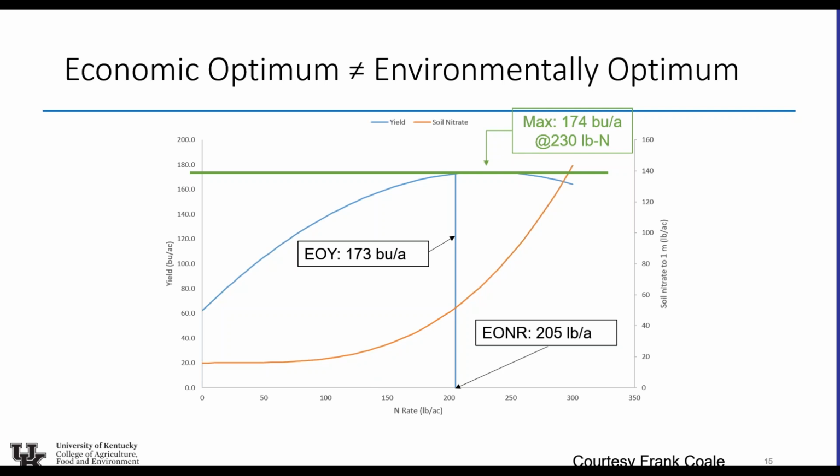And in this situation, if we were off the mark by just 1 bushel, 25 pounds of extra nitrogen to get that 1 bushel. Let's assume at the beginning of the season we knew exactly how to maximize yield. The change in environmental impact would be 17 pounds per acre of nitrate nitrogen. That's a huge change. It's not the total 25 pounds that was applied. Obviously, some of that got attenuated in the system, but 17 pounds is pretty impactful. And that's just for a 1 bushel change.